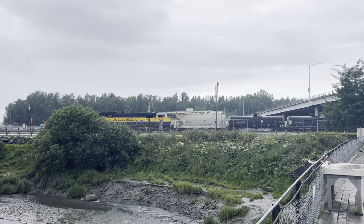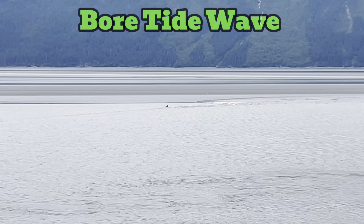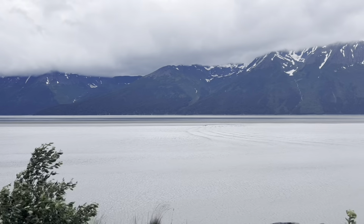A bore tide is a wall of water created when a rapidly incoming tide rushes into a shallow, narrowing inlet against an outgoing current. In Alaska, this phenomenon is famous in the Turnagain Arm. How it forms: the Cook Inlet has a massive tidal range, up to 30 feet. We had a low tide that day of -2.